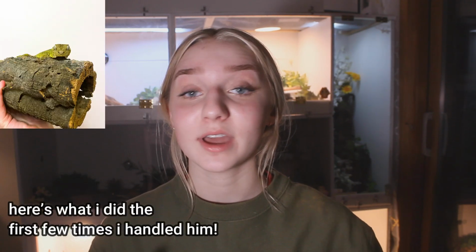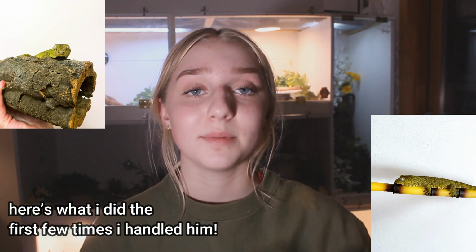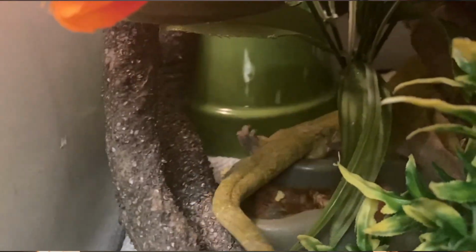So I absolutely left him alone for 5 days, and then I did want to get a few other pictures of him, and he was eating and he went to the bathroom and everything, so he wasn't stressed at that point. So I took him out and I still had him on his log. I was really excited to handle him because he looks like moss almost. He's really, really cool looking, and I just assumed the texture of his skin would be so insanely cool, and I was correct. It is really cool.